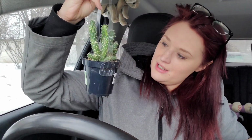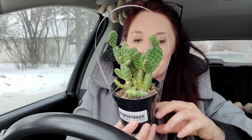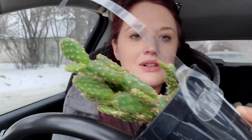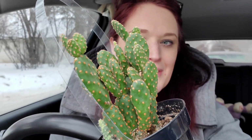Oh yeah, and these were $12, and it's just a little 3.5-inch pot. And then this one is also $12, 3.5-inch, and this is an Opuntia rufida minima monstrose. It is very prickly and spiky, but it looks soft, so it's kind of like an optical illusion. But again, I like these guys. They kind of remind me of fairy castles, like Snow White would have.